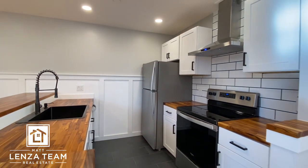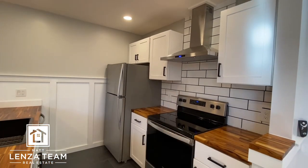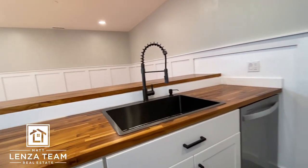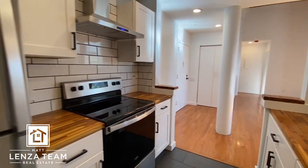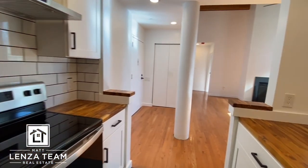Butcher block just screaming here how nice and shiny it is, in a good way. Got your electric cooking, your range hood, full-size fridge, and dishwasher. So I'm gonna pull you in here. Try to maneuver slowly, because the whole point of these videos is for you or anyone to see it before you see it, so you know what you're getting.